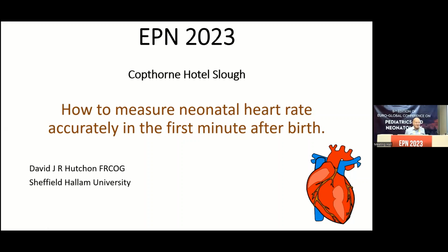Okay, well, this of course was going to be the subject of my main talk, but in fact it was very good to be able to get the introductory talk to show just how important it is to be able to measure the neonatal heart rate during the first minute after birth.